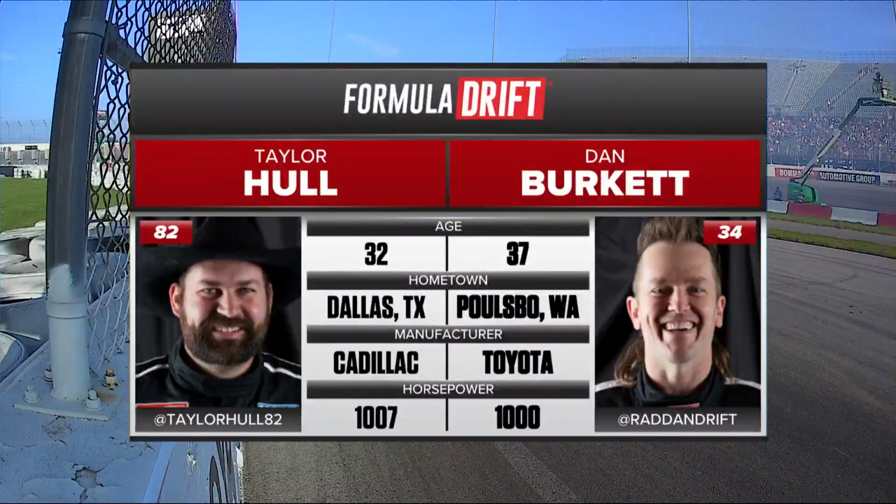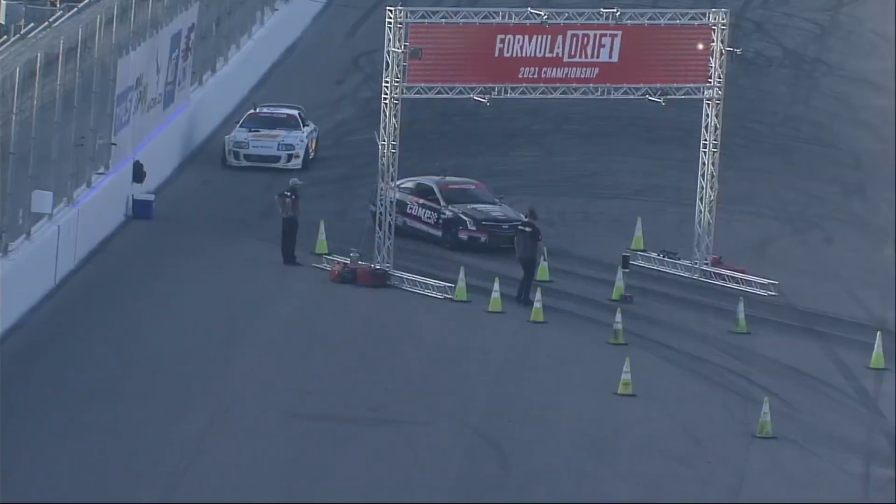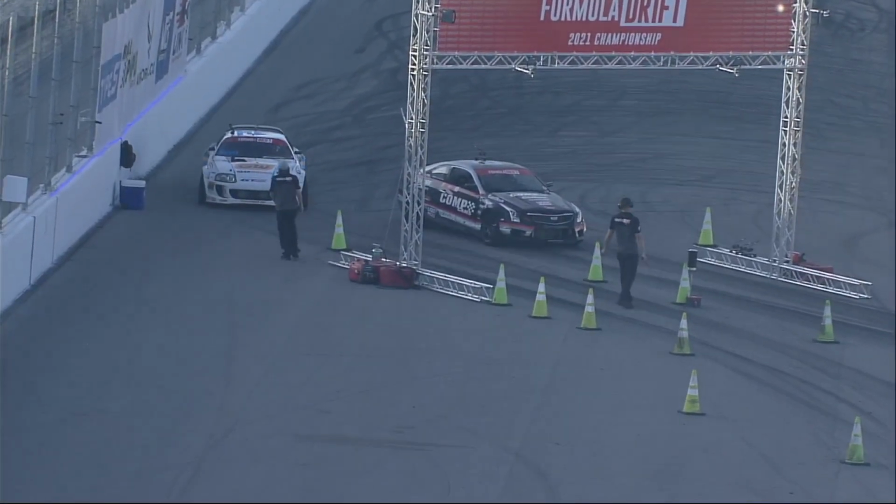Taylor Hull, originally from Texas, now living in Georgia. And Dan Burkett, originally from Washington, now living in Southern California. You can see that fairly equally matched. 1,000 horsepower between each of these vehicles. And Rad Dan will lead.